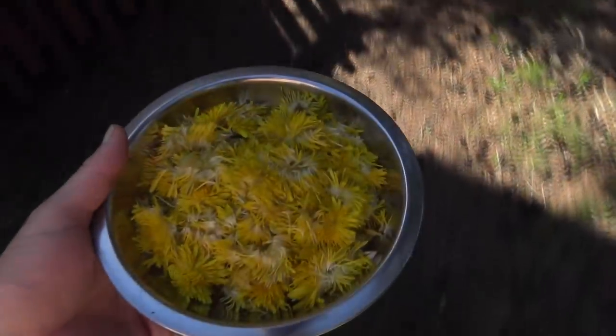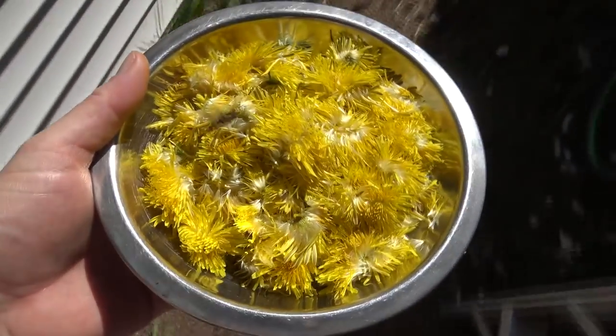All right, I just picked this pile of dandelion blossoms before I mowed my lawn, so throw those in the freezer bag with the rest of them.